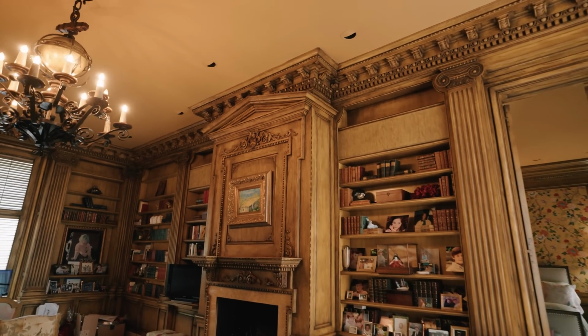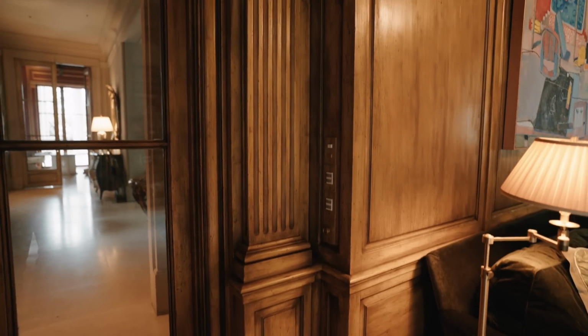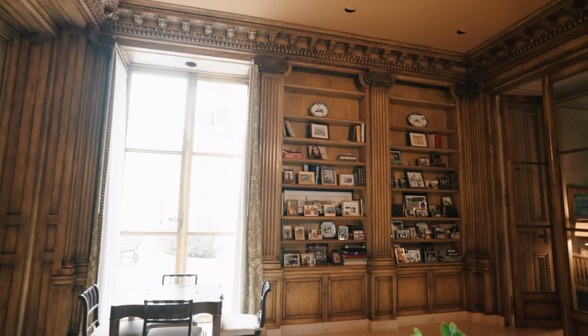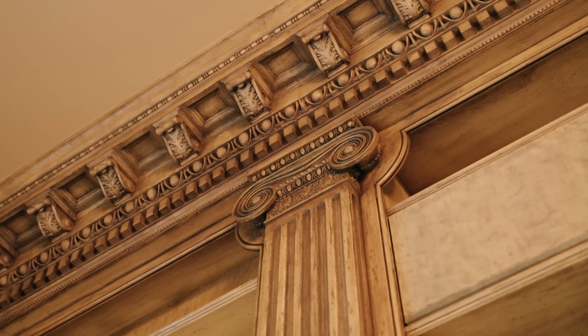Okay, so this is a Georgian room, right? We've got this beautiful paneled wainscot. It's a paneled room, and then look at that cornice, right? With those bracketed modillions that come out. There's egg and dart moldings, there's dentils, there's bead and reel. Look at the bookcase with the Ionic columns. So this is a really wonderful Georgian room.